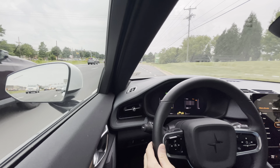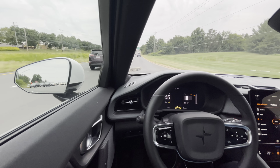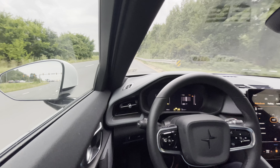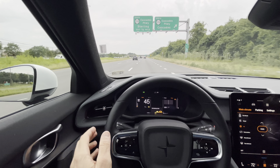I'm curious if it knows. See the light? No, it's not gonna stop. I'm gonna floor it. Oh my gosh. It's not watching for lights, so it doesn't have that either. The newer Tesla system watches for lights. So that's a negative here on this one too. Not watching for any traffic lights.